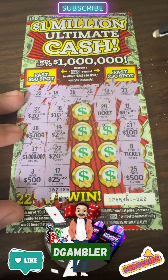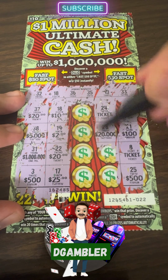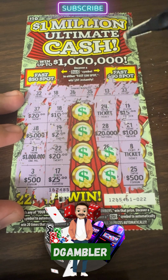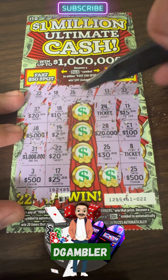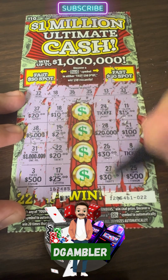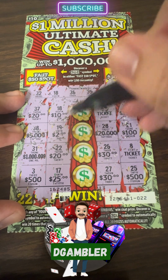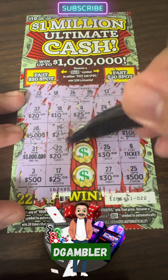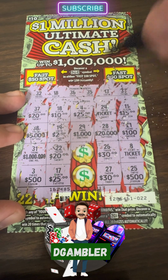24 for a ticket. Not a winner. See what the next one is. 28 for $20,000. Not a winner, but so close. 26 by 10 for 30. Not a winner. The next one, 27 for 30. Not a winner, ladies and gentlemen. All right, let's see what we have here. 4 for 25. Not a winner. 29 for 1,000. Nope, not a winner.